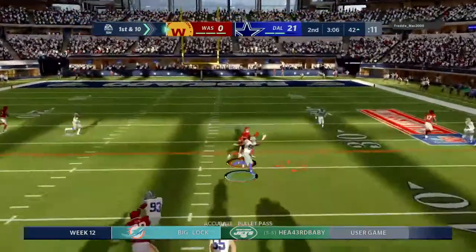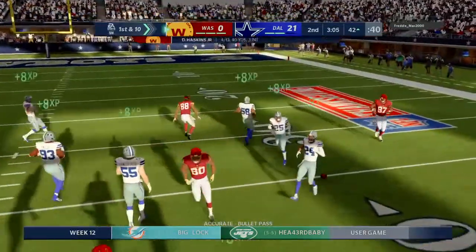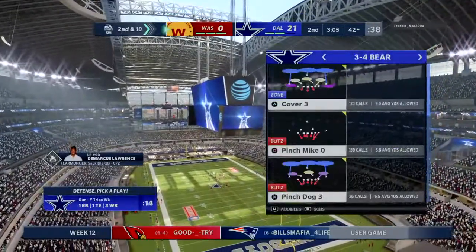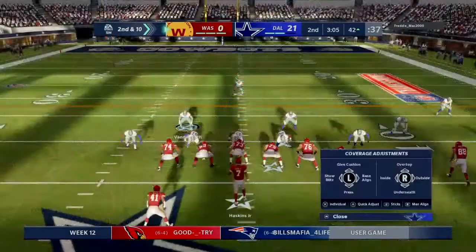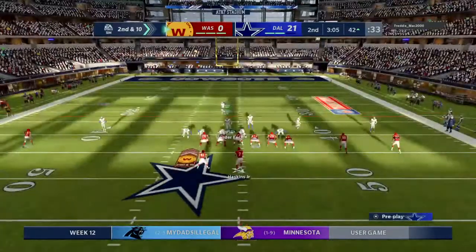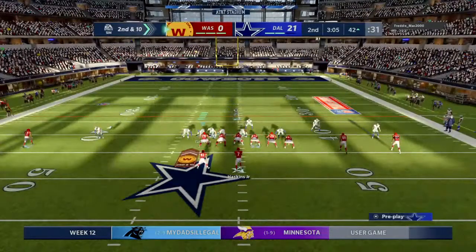Throwing again, here's Haskins. And that is incomplete. He couldn't hold on through the contact. Brings up second down. As his old brain remembers, when I see 5 wide receivers on the field as a defender, I know the ball's coming out hot. They expected it and got there and popped it free.